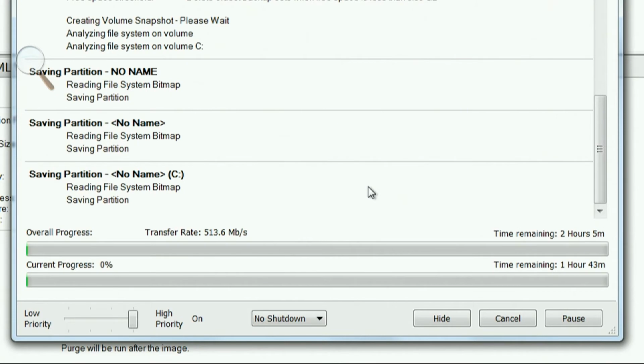Now, this is one of the things I like about this software. I have some idea and some kind of time frame how long this is going to take. I see the procedure as it progresses. Overall, the transfer rate, we're running around 500 megabits per second. 500, we hit up to nearly 700, which when you consider USB 3, that's pretty good. Time remaining, it says it's going to take a couple hours. It's bumped down now to 1 hour and 48 minutes. Current progress. So while that works, we can let that continue to work.